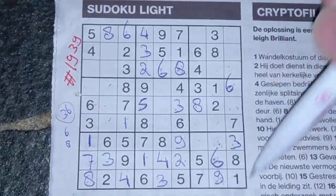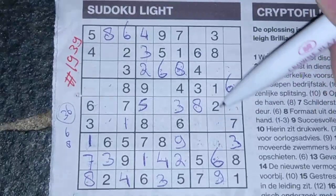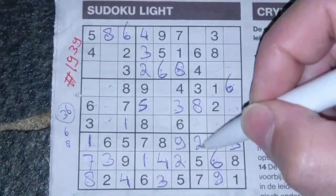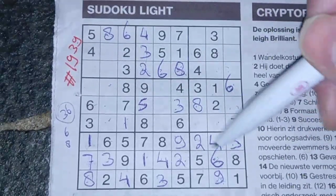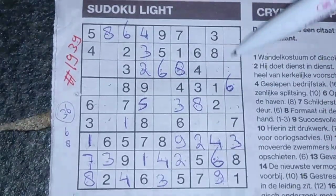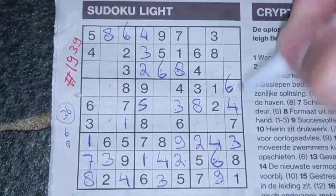2 boxes left in this big square for the numbers 4 and 2. We see here 2, no 2 there. 2 should be here. And the 4 goes there. 4 in this column, 4 in the column next. So on the last column, the only place for a 4 should be there.